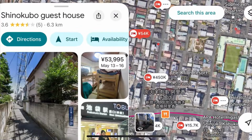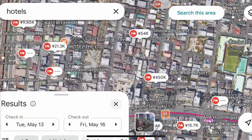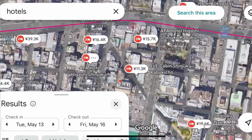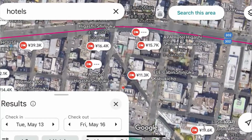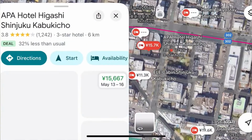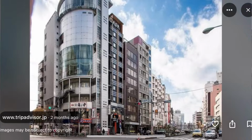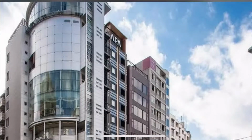I think we're gonna go there next. Oh, okay, no, let's go to the Shinokubo guest house. I don't know how they justify the price. I think the other platforms probably have different deals. Sometimes they have contracts with like Booking.com or Rakuten.com. But in Higashi Shinjuku, Appa Hotel's got several locations. There's two next to each other. One of them is a renovated hotel. This one here, I don't know if it's new.